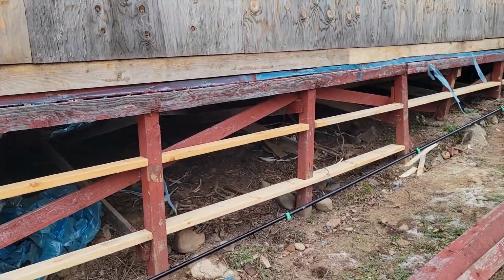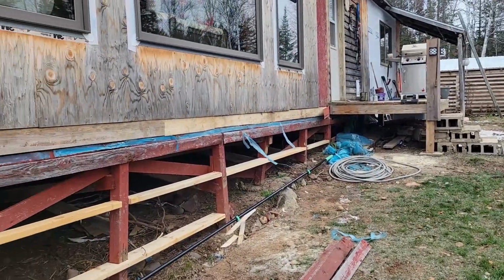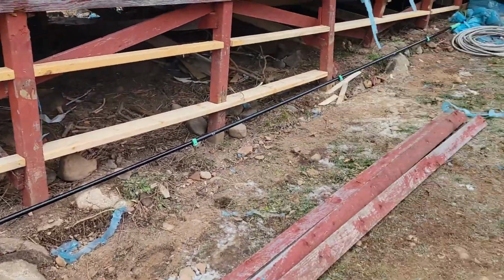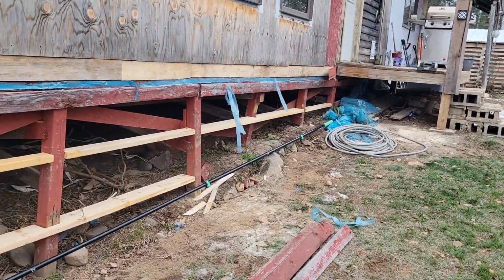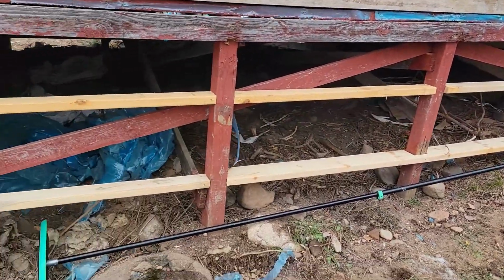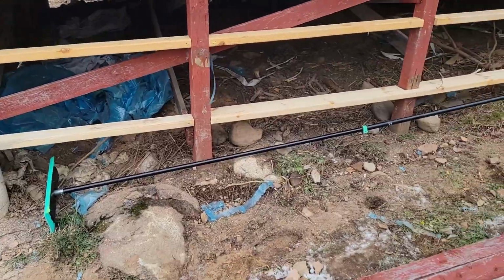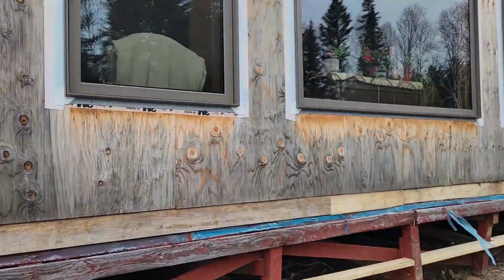So for the top portions, we're going to use that, and then for that very bottom piece, or the piece along to where it comes in contact with the ground, we're going to use some foam panel insulation that we have. So stuff that we had left over when we added on to the siding of the house.